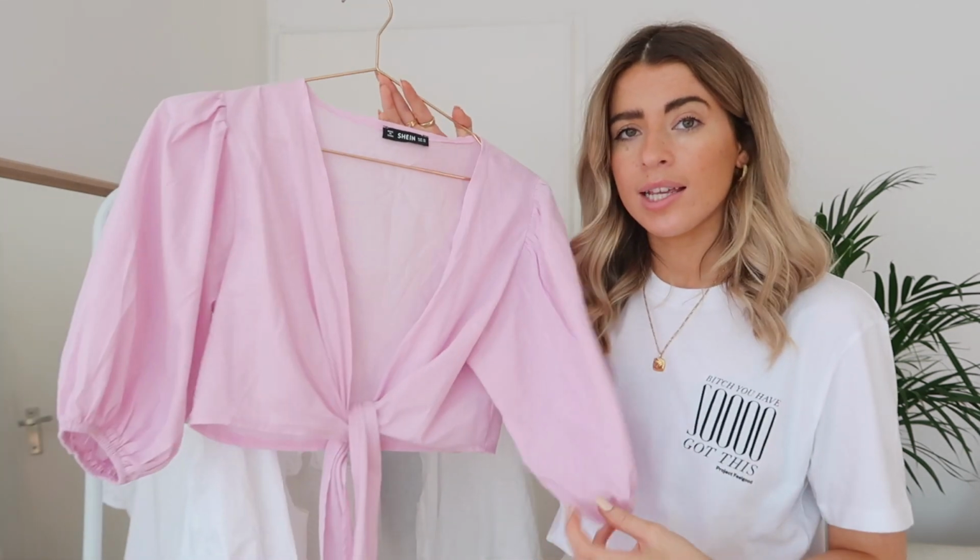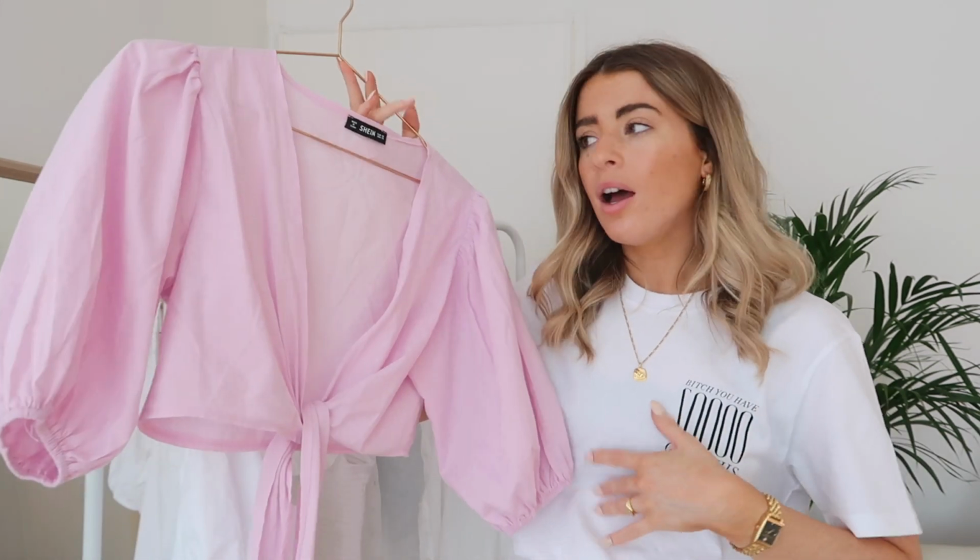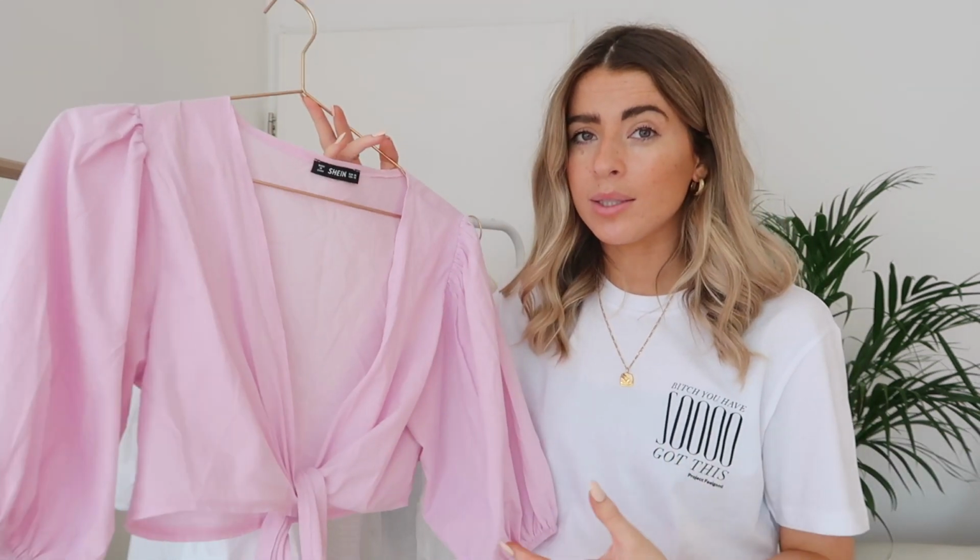Obviously, if you're someone who doesn't really like tight-fitting tops, then that's not really a top for you. But a classic, cute top is perfect, whether you like a colour or a white top, you can't really go wrong. This one is obviously more colourful. This is more one of those wrap style tops.